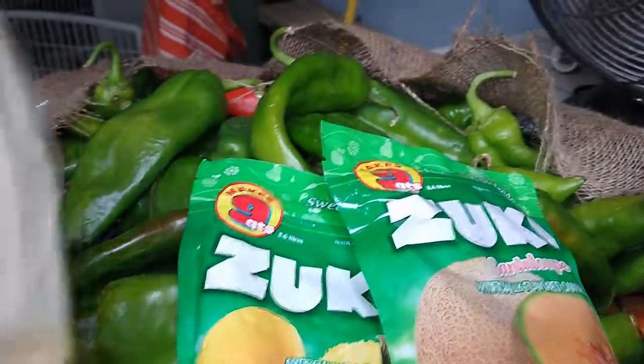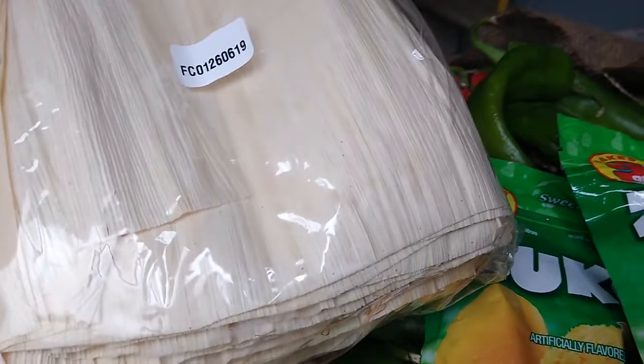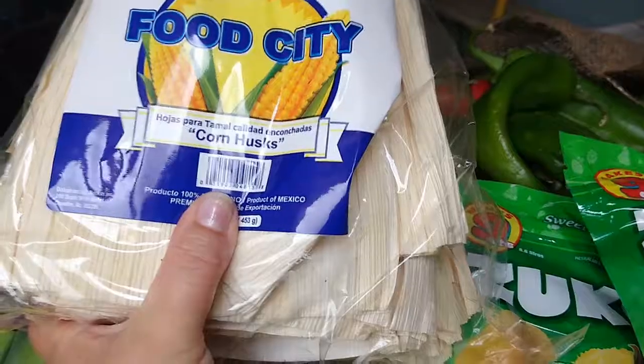And then, as you know, I do make tamales and stuff, so I picked up these corn husks. I'm just trying to get prepared here. I did have a party recently that I did some catering for and I had run out, so I like to stock up on these. I actually picked these up at the Food City, which is right across the street from the Rancher's in our area here.